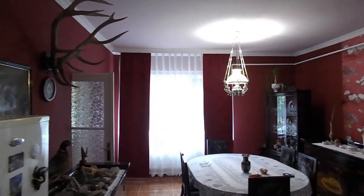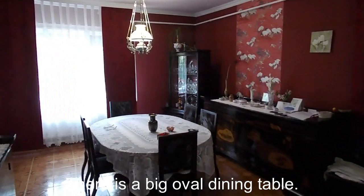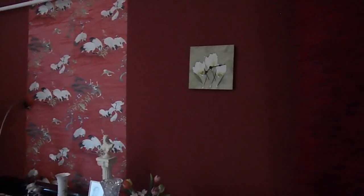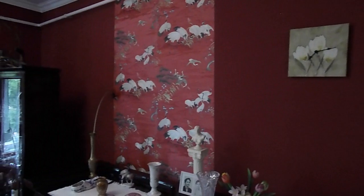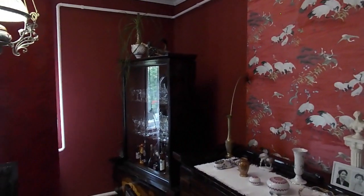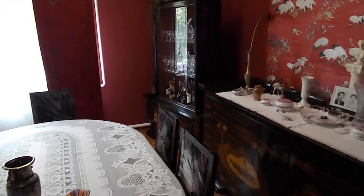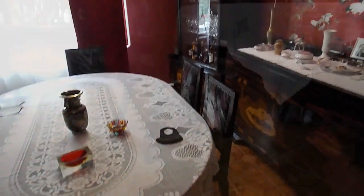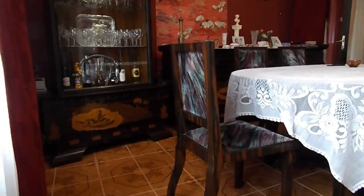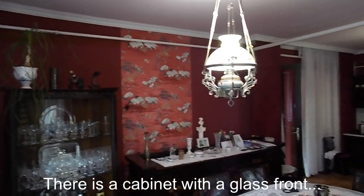And now, let's see the dining room. There is a big oval table in the middle of it with six chairs. Above the table, there is a pendulum lamp. A nice old one. This dining room furniture consists of an oval dining table, six chairs, a cabinet with a glass front, and two sideboards.